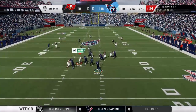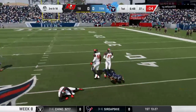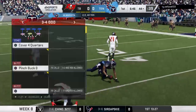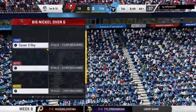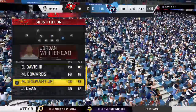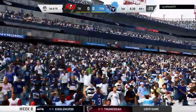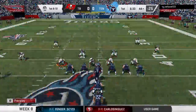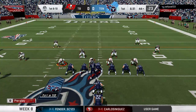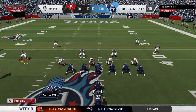Working out of the gun, Mariota. He's got Sanu. And they're going to have this across midfield and inside the 45. An excellent pickup of 20 yards. Mohamed Sanu is a guy that is often overlooked because he just quietly goes about his business. But how about last season? Had a career-high 838 yards on 66 catches, and he can also play wildcat quarterback for you as well.